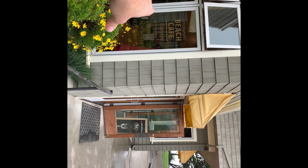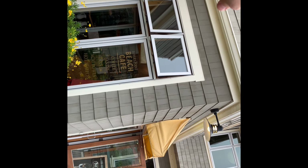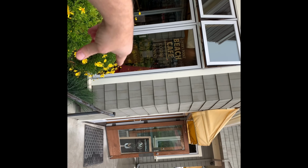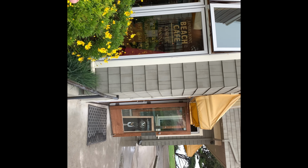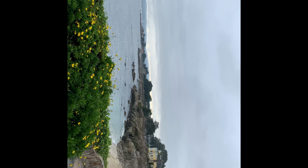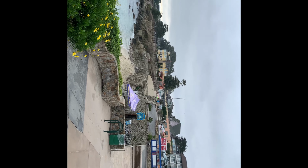Alright, so here is the Lover's Point Beach Cafe, and actually it's the same business as the beach house, but it's just a separate menu and just breakfast. But look at your view, and the menu is not bad price-wise. Counter service.